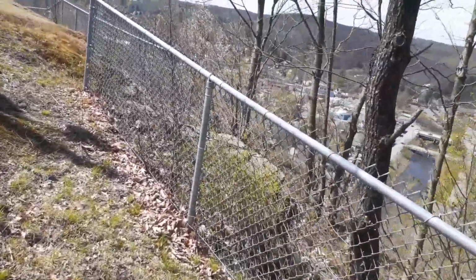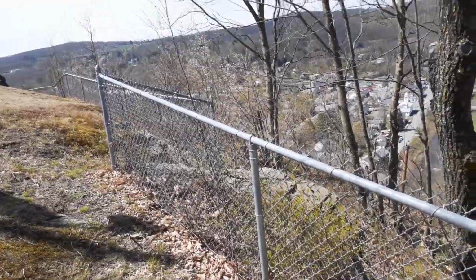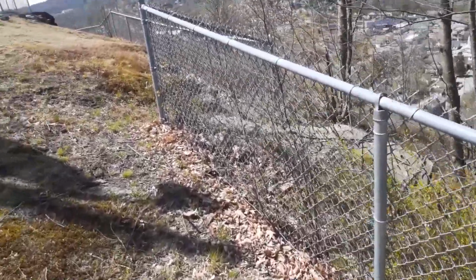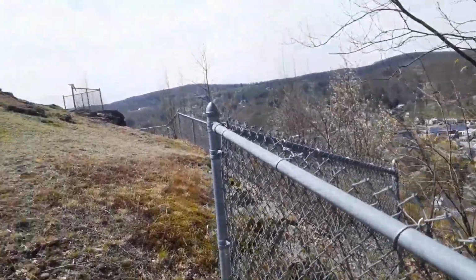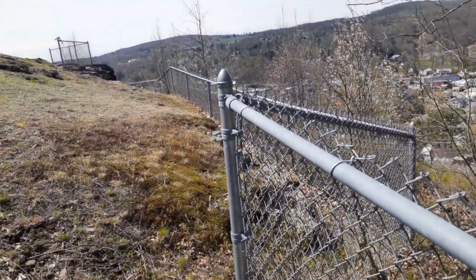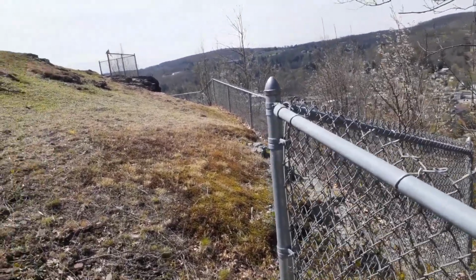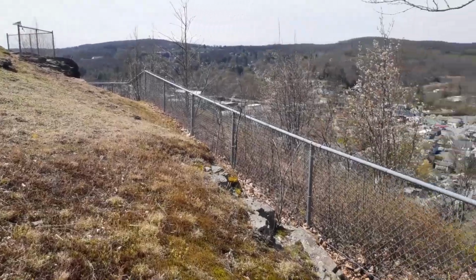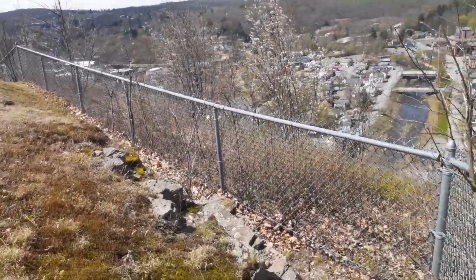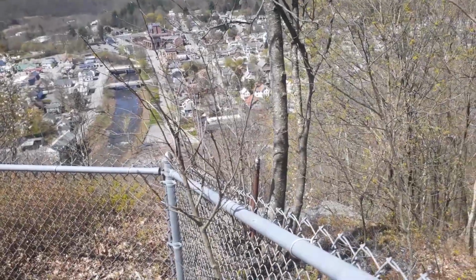Hop on down here closer to the cliff and the fence here. And I'm walking on a cliff here in a little hill, so it's uneven ground, so bear with me, if you can and if you may. And you'll see lots of moss here as we go. Again, just pointing out those old fence posts.